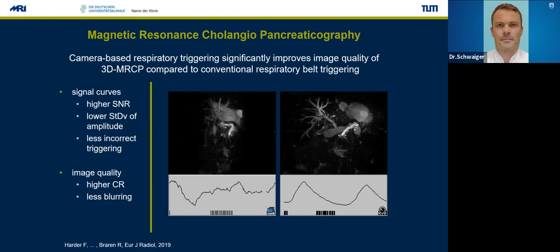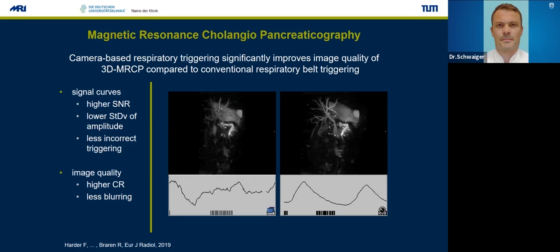Alison already briefly introduced the new Vital Eye system, which we apply also in the abdominal cavity. And this really has improved our imaging protocols as well. So traditionally, these sequences are acquired with a respiratory belt that needs to be put on by the technician, and it needs to be positioned, sometimes repositioned, if it doesn't generate a nice triggering curve. And here we evaluated this in a prospective study where we scanned patients with both respiratory belt and the camera subsequently, and we could show that this really results in higher SNR, less incorrect triggering, and this was due to a more homogeneous amplitude of the acquisition signal with reduced blurring of the ductal structures.